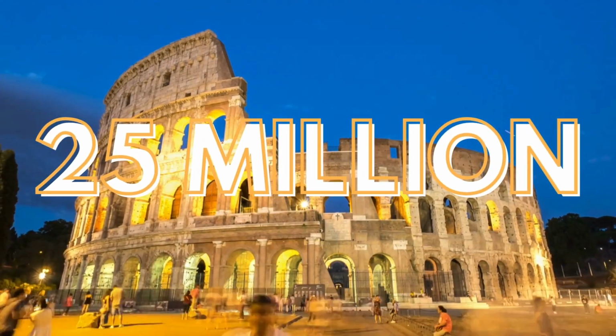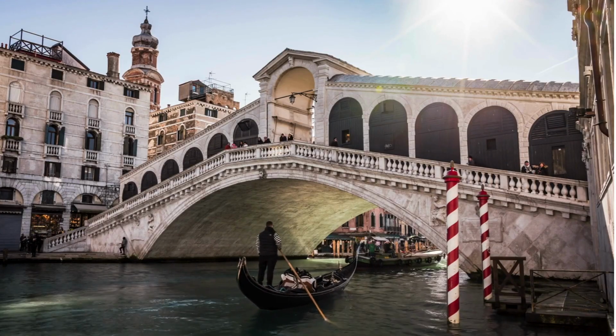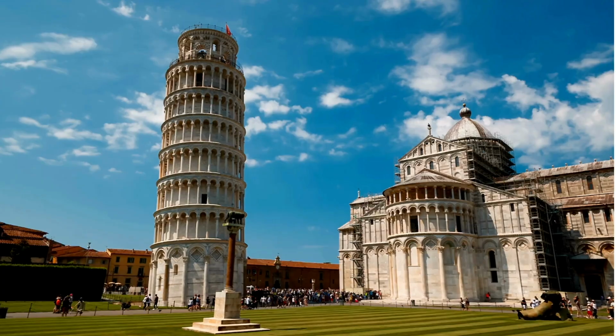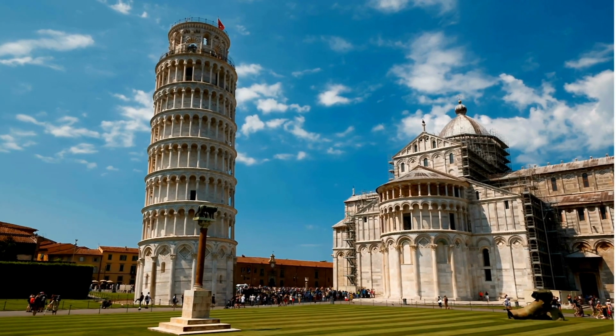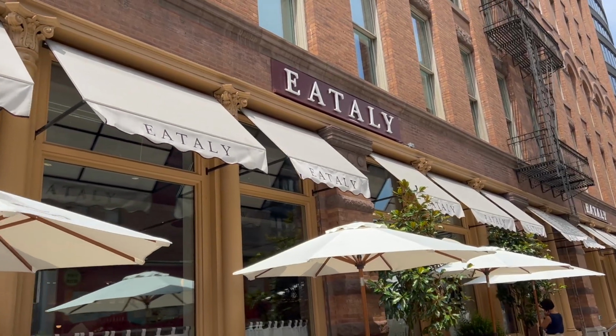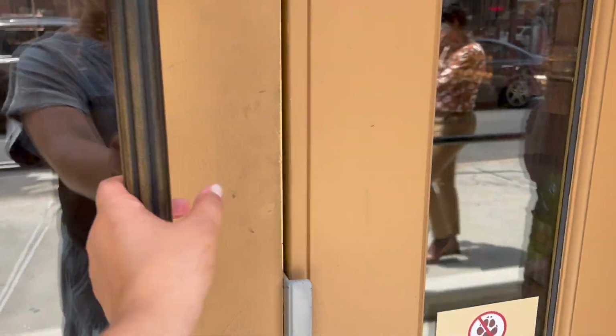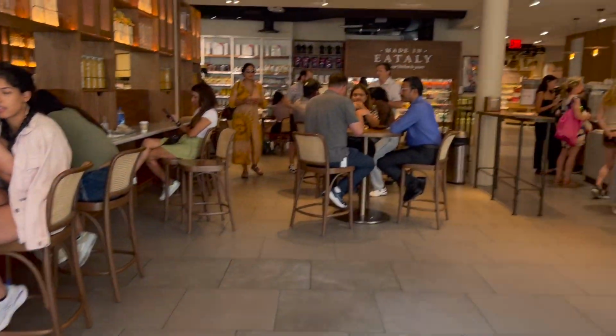25 million people flock to Italy every year, but I'm not one of them. And not everyone can afford a Euro summer, but I found the next best thing. Come with me for a culinary tour of Italy in Soho, Manhattan. As soon as you step in, you can almost smell the Colosseum.